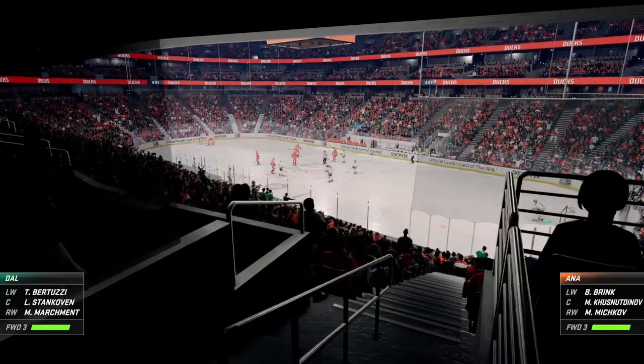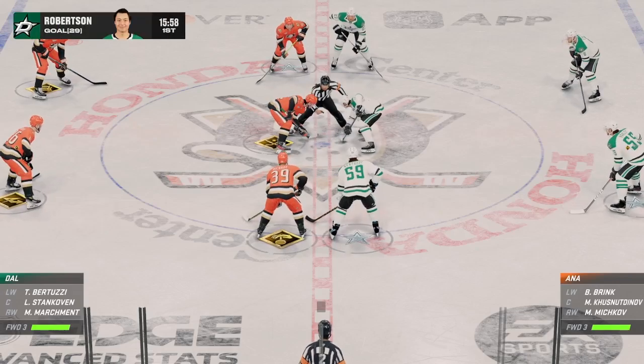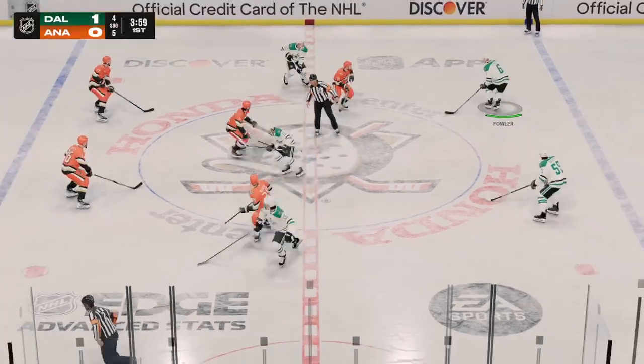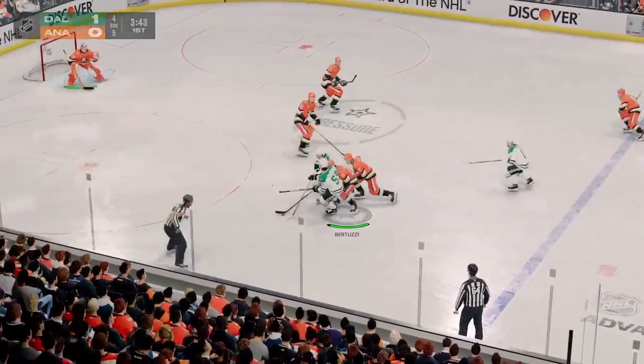Dallas has finally capitalized on their opportunity and takes a 1-0 lead. They take the 1-0 lead, and they've been persistent, and that's why they get it. They've been driving play, in particular in the latter half of this period, and they finally cash in.